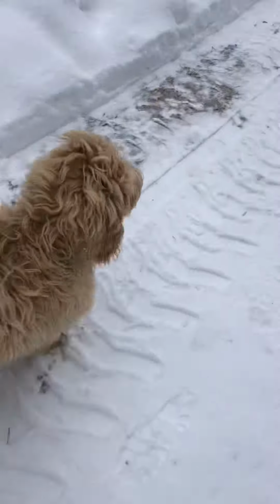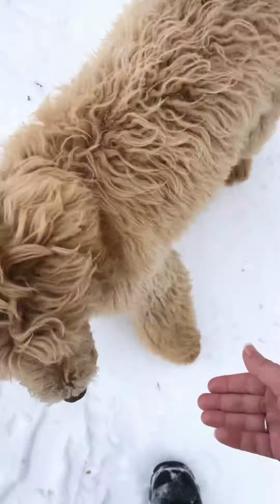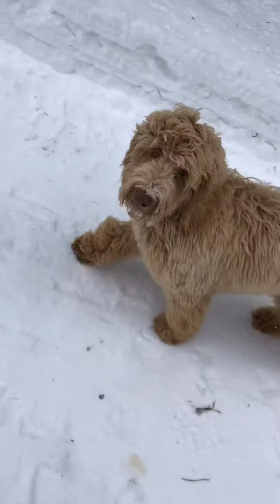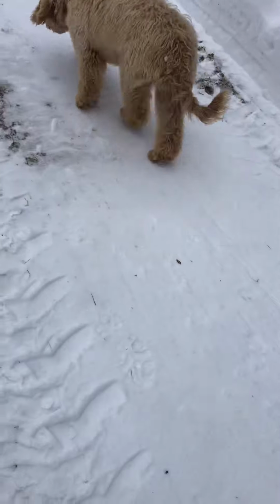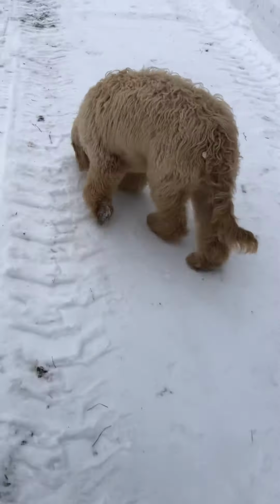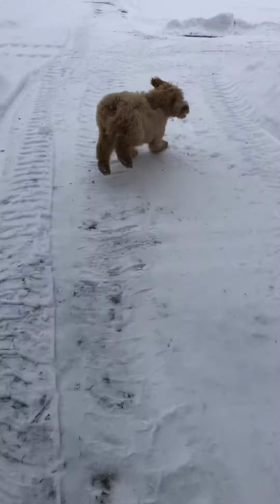Give me a second. Reggie, come! Good boy. Let's see if I can get him a little distracted. Then maybe I can show you. He does have a really good recall, so maybe we'll go to this more open area and he'll get more of the zoomies. Reggie, come!